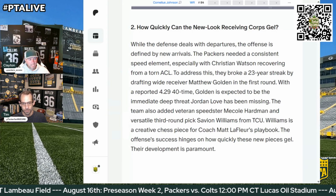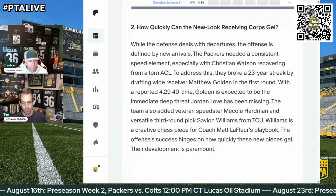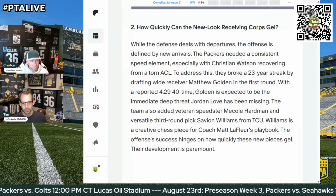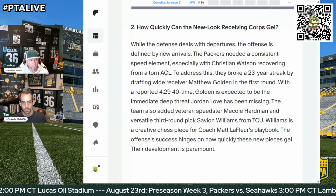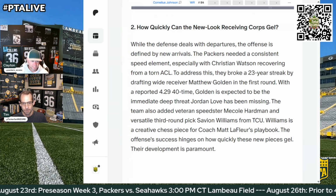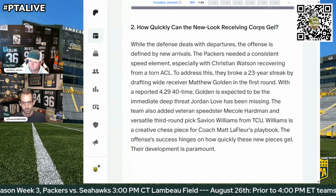depending on how well his route running looks in training camp, Tim, because the reality is they didn't give him a whole lot of that at TCU because they were making him play wildcat quarterback. He was lining up in the backfield as a running back. And when he did run routes, there were times where he cooked people.